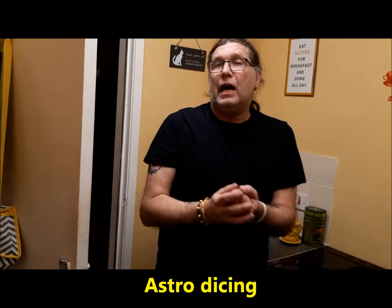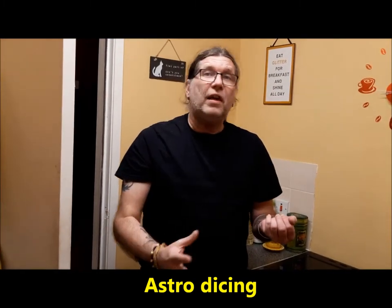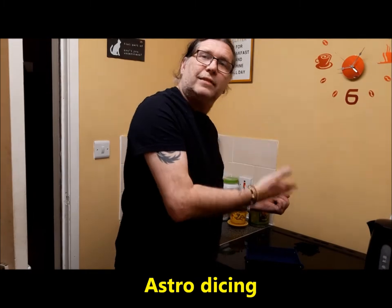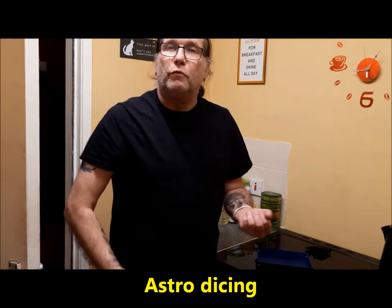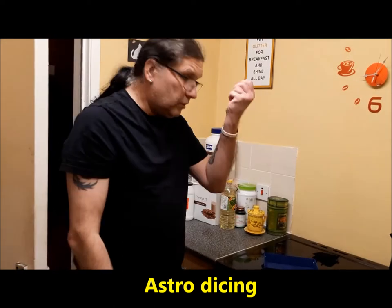And in order to find out what people need to do, there's a couple of ways of doing this. You either ask a question, something you really want to know, and then the dice will be rolled to answer this, or you just roll them and then the combination of what you just rolled will tell you something that you need to do right now. So this is how this works. It's just very simple.